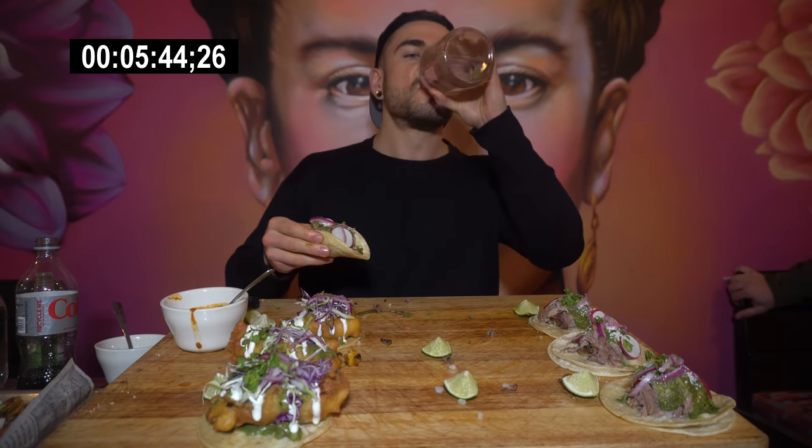But now, we can't forget about the birria, which didn't even fit on the tray, didn't even fit in the frame, because there's so many tacos. Looking forward to this, the pescado. All right, a lot of food, guys, but very, very good. Really love the flavors, so let's keep on going.